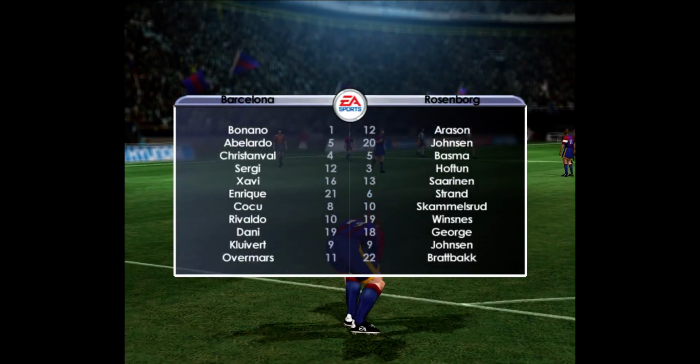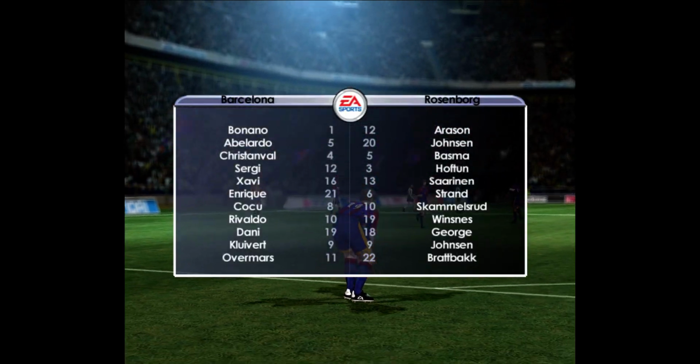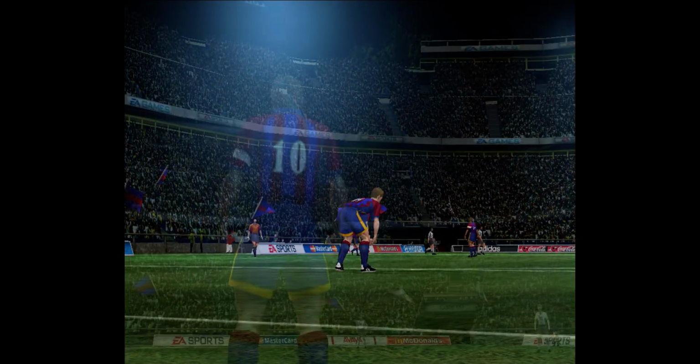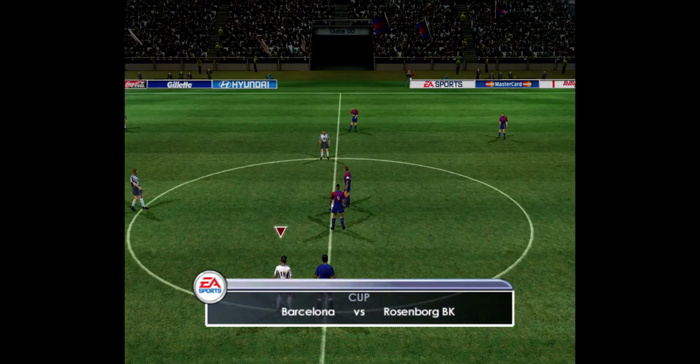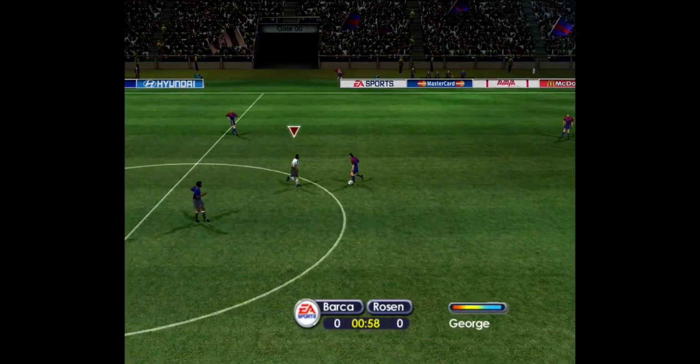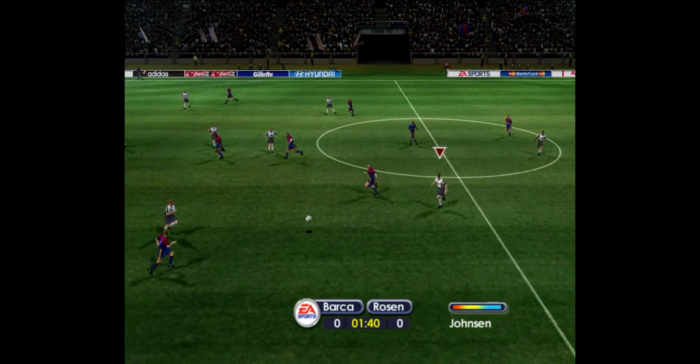Always eagerly anticipated, the first match of the Cup, and our live game is between Barcelona and Rosenborg. Sharing his thoughts on today's game will be Andy Gray. Thanks, John. There isn't a spare seat inside here today. This is the hottest ticket in town.